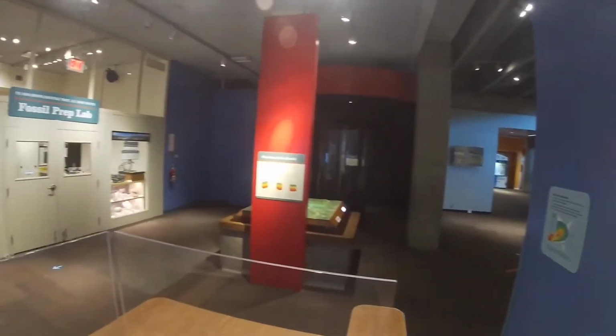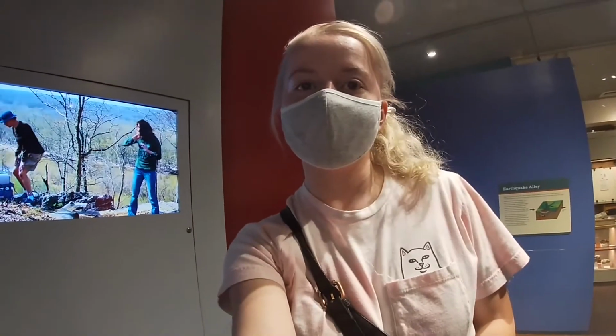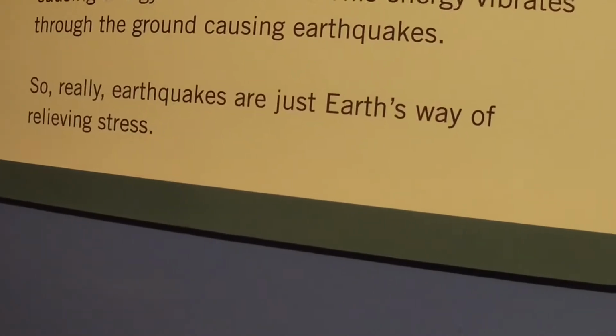So you may be wondering, what is an earthquake? Release of strain between different blocks of the Earth's crust. According to the seismogram, it's only a 3. Feel that? Well, those earthquakes were probably around a 7.